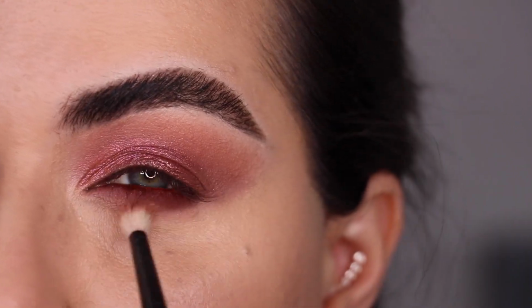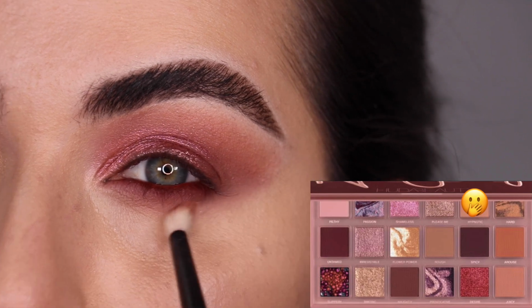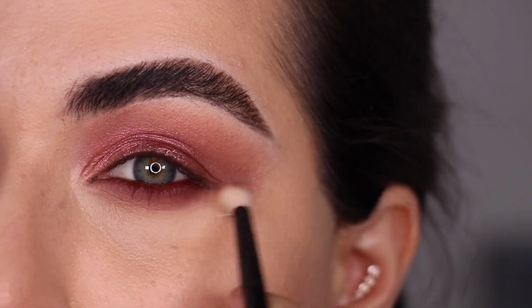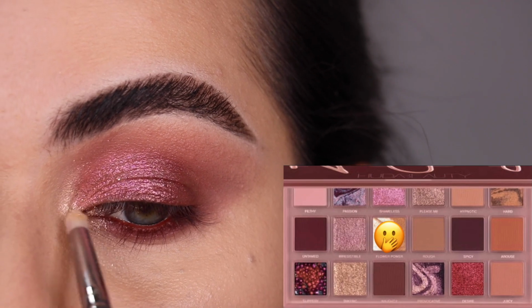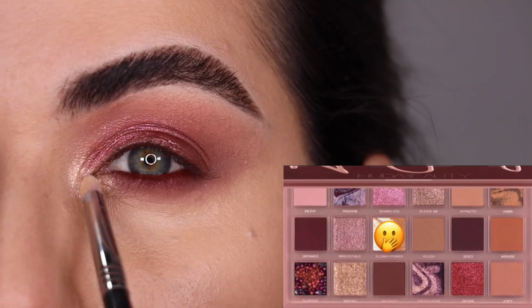And with my REPHR number 14 and the color Hypnotic, I'm going to fully blend that out. Lastly, I'm doing the inner corner of my eye. This is a pencil brush from Sigma, and I'm using the color Flower Power. So this is look number 5 before any mascara or lashes. Let me be right back with some of that on.